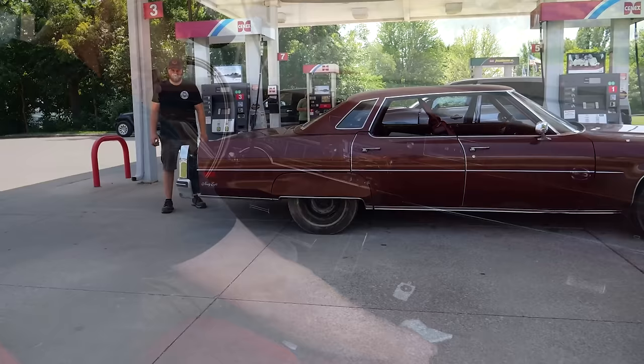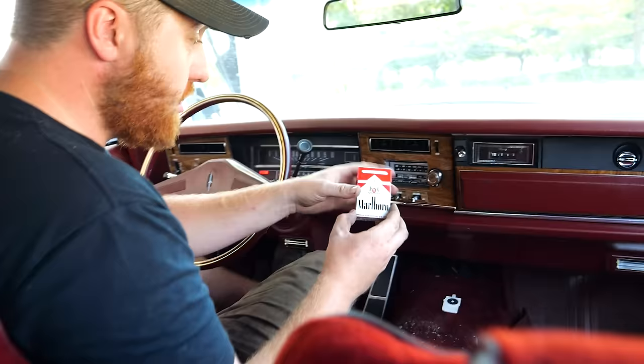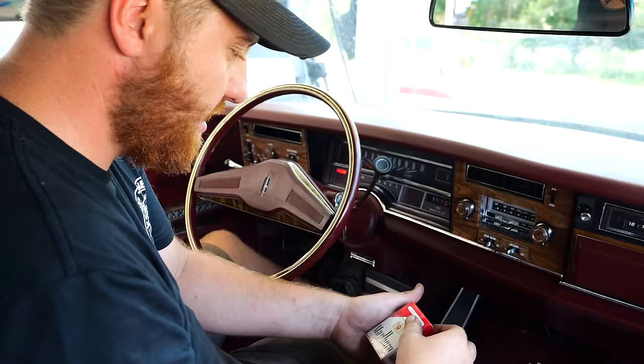Oh, check it out. Napkins. The golf center at Kings Island. Anything fun floating around back there? We still haven't vacuumed this. Oh my god. What you got? A pack of smokes. Is it actually full? It's actually full. There's a lighter and everything. Holy cow. We've never found a full pack of smokes.